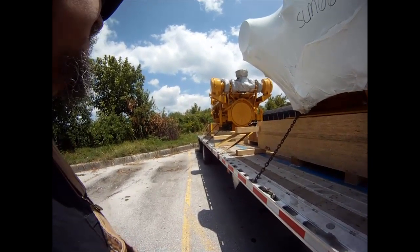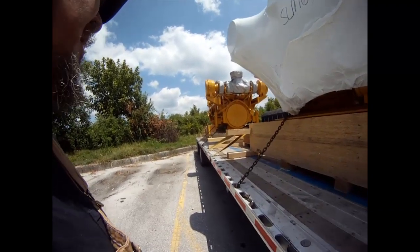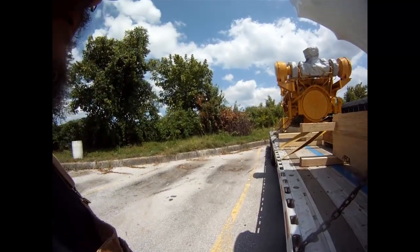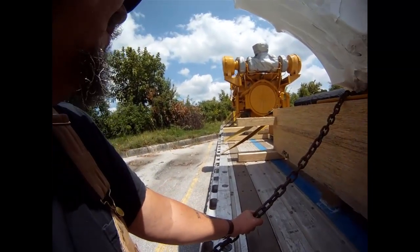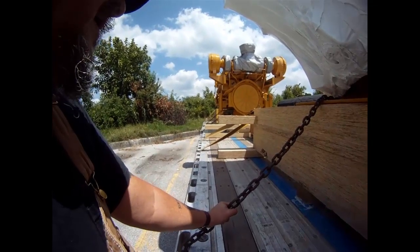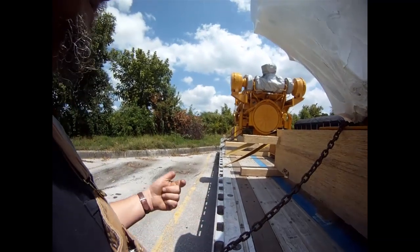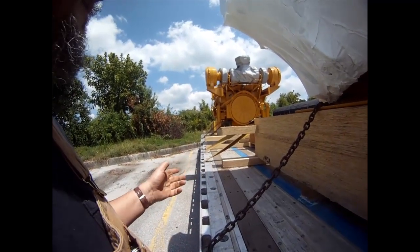You got to watch your corners. Don't let anything sneak up on you. Anticipate your braking and get way down, and that's just the way it is. You can't go into a hot corner with a load like this. It just ain't gonna happen. You got to be ready, and that's where trip planning comes in. Looking way ahead and figuring out what's going on.